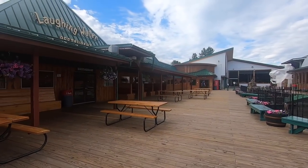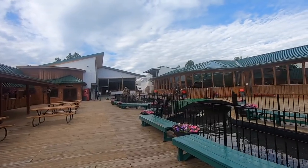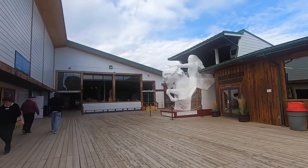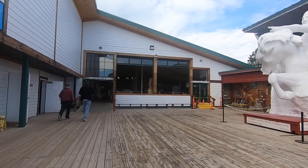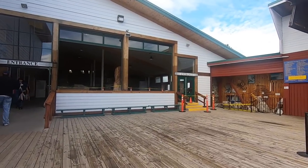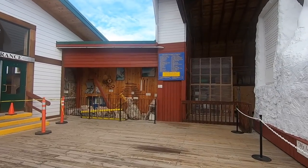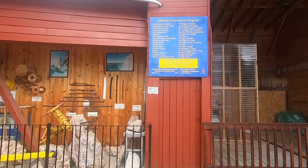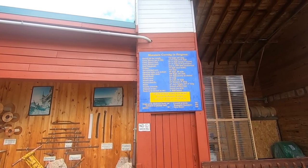Well, time to go. Let's head on out of here. The exit's straight ahead through that building. Well, cool. They got a long ways to go, but at least they're working at it. They are still working on this. So, what's this over here? Let's check it out. Oh, there's dates of scheduling. That must be their goals. Nice.